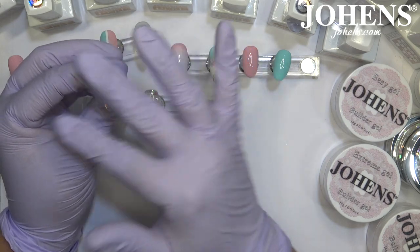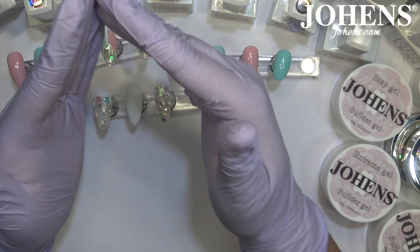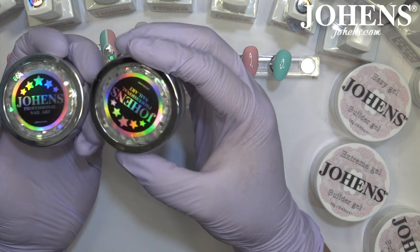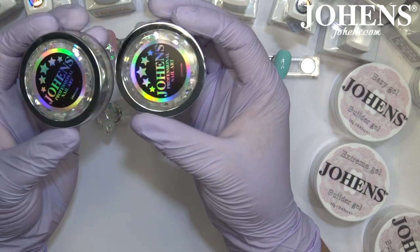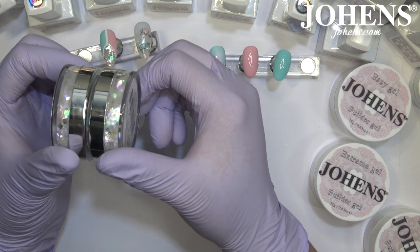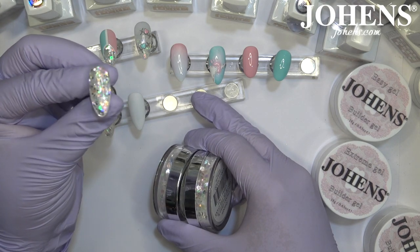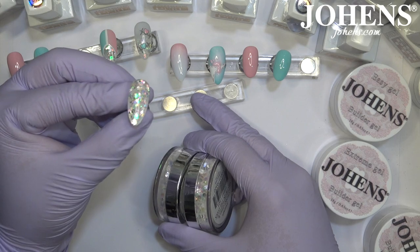I do the gel manicure, whatever she's asking, and I only use the glitter on one finger, because that glitter comes like that. I tell you, one is the boy, one is the girl. However, it's white, kind of unicornish, really special. Here, as you can see, it's really, really special. Just perfect, just as is, I tell you.